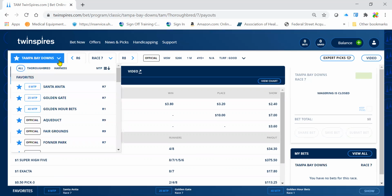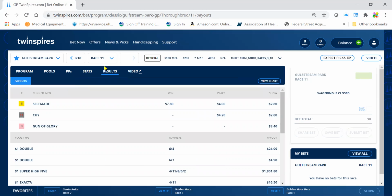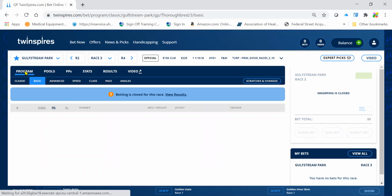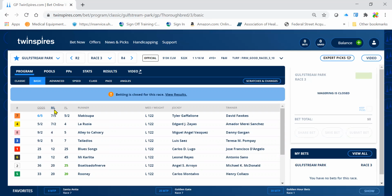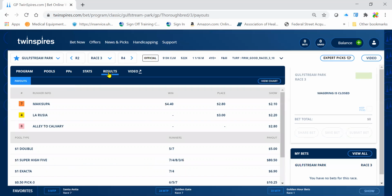Let's look at a different track. So we'll go over here to Gulfstream. I got an example in race 3. Go to the pools. Actually, go to the program. You can look, your morning line is 7483. Go to the pools. You'll see it's 7438. So 4 was a mover, but you got a double here from 7 to 4. Almost a double here from 7 to 4. I would definitely play the 7 horse. And results were there. It's the 7.